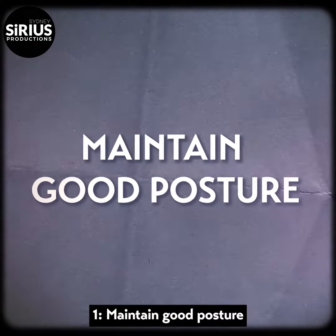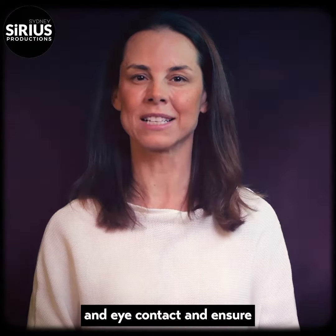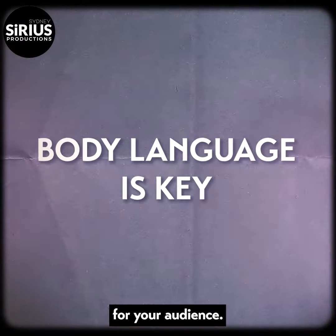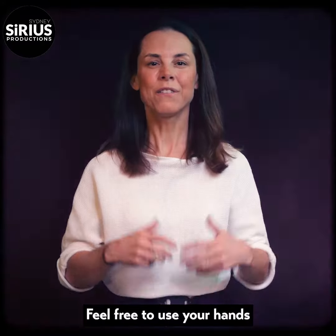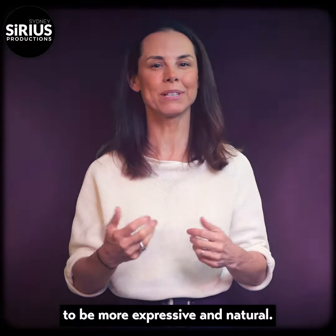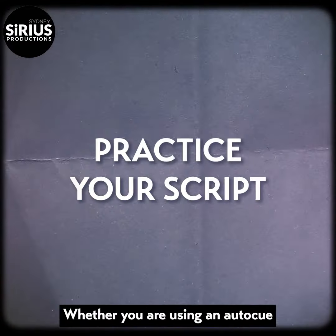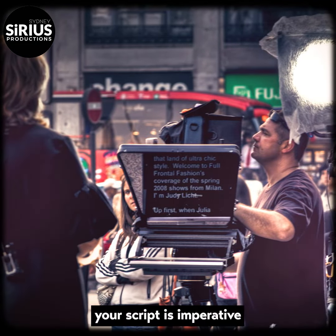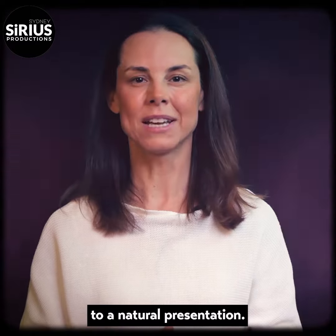1. Maintain good posture and eye contact and ensure that your tone is appropriate for your audience. Body language is key. Feel free to use your hands as this allows you to be more expressive and natural. Whether you are using an auto cue or not, practicing your script is imperative to a natural presentation.